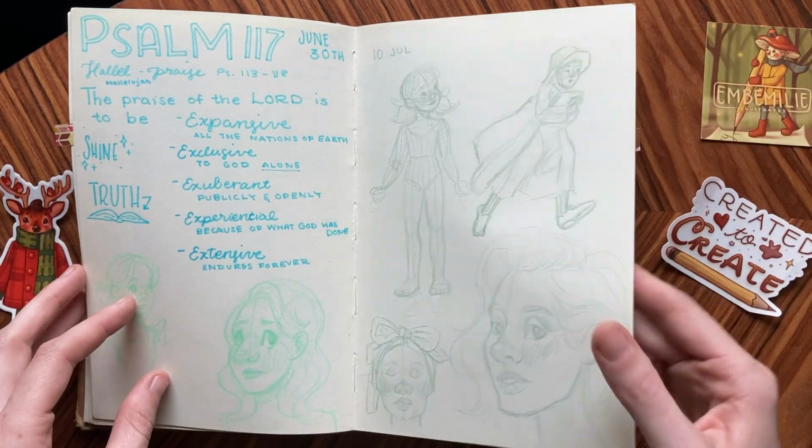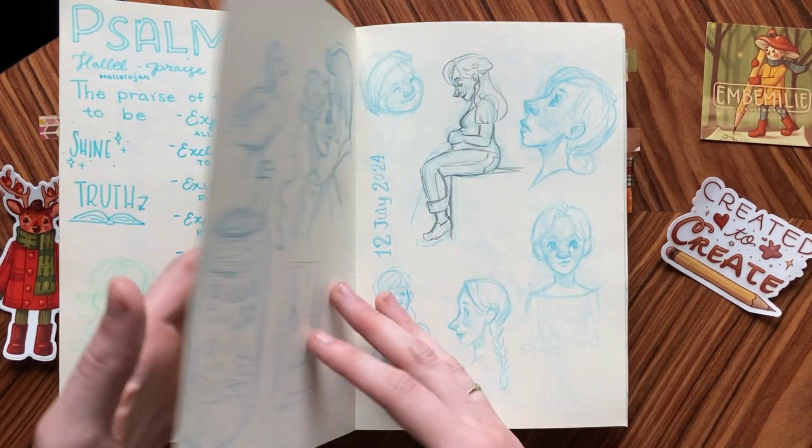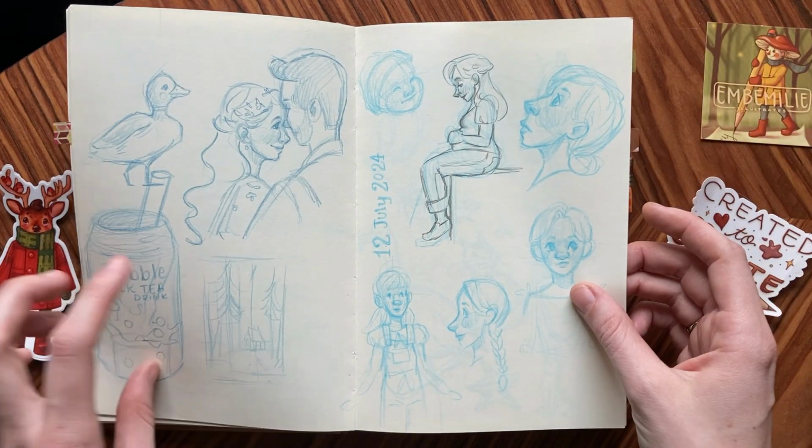Some light colored pencil sketches. This was potentially for a paper doll design. I still might do it, but I haven't finished it yet. Feeling more pregnant.